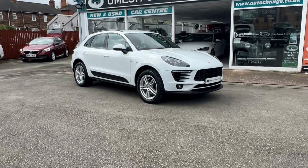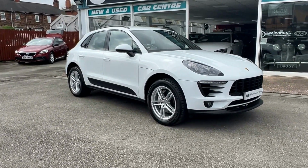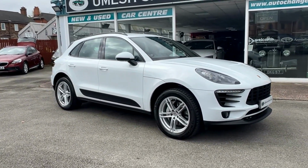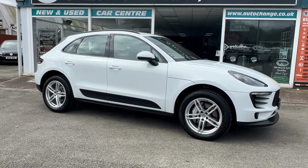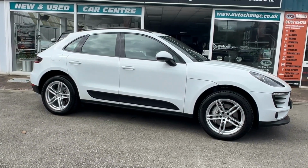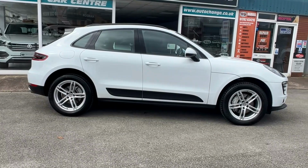What an amazing car just arrived in, direct off the one local owner. This is absolutely stunning. It really is a fabulous example. Porsche Macan S PDK. This is a 3-litre diesel with 260 brake horsepower. It is amazing.